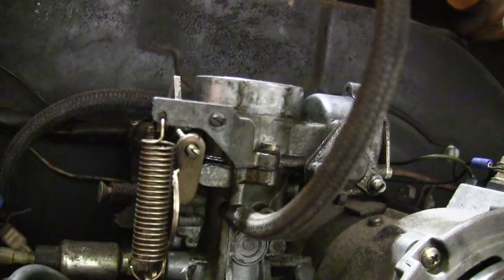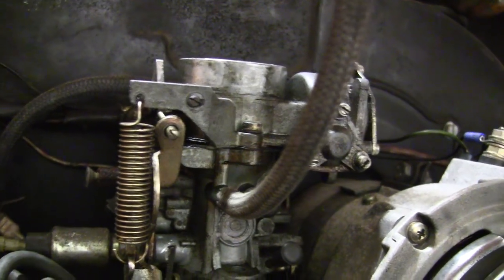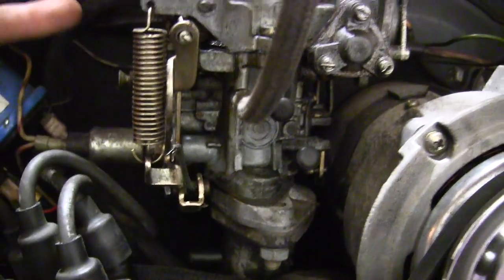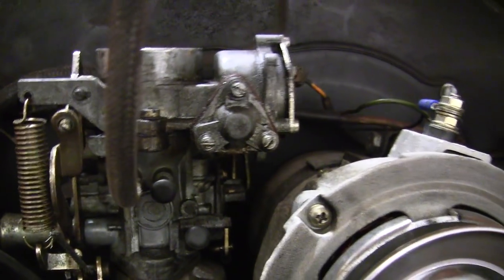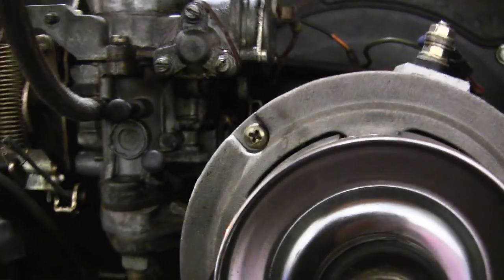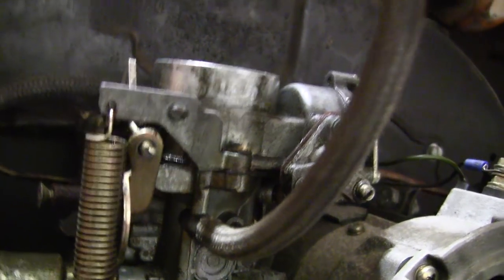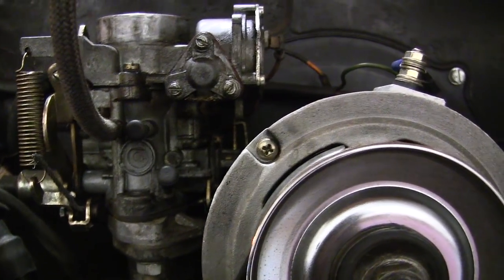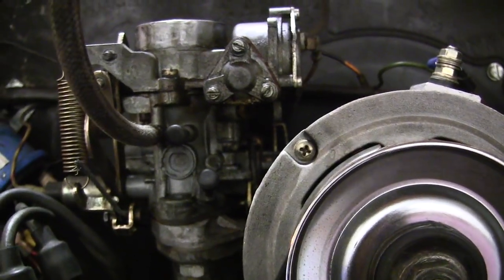Maybe it's got a float that's sinking, or maybe the needle's stuck open a little bit, allowing a little too much gas to get in there, and when you come to a stop it kind of sloshes around and floods it out. You can kind of see around the carburetor. It's kind of wet a little bit everywhere, like it's got too much gas in it. So I went ahead and looked around for rebuild kits, and you can get them for 15-20 bucks, whatever they are, and rebuild the carburetor.